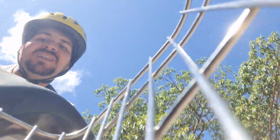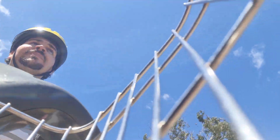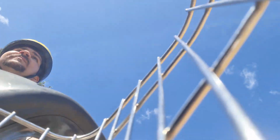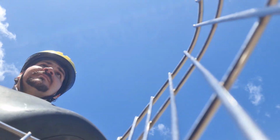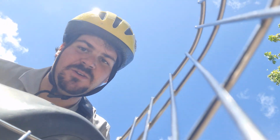Oh, we're getting a bit of speed on now, we're probably not doing 20, but still fairly stable. And it stops okay too.